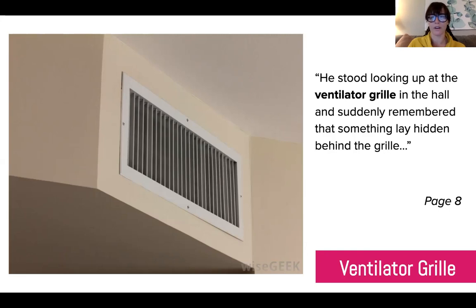We got this first one here, and this comes on our first page that we read. It's page 8. "He stood looking up at the ventilator grille in the hall and suddenly remembered that something lay hidden behind the grille." So in case you were having a hard time imagining this, here's what a ventilator grille looks like. It's basically like an air conditioning vent.